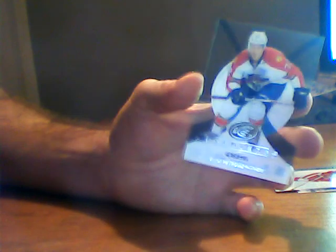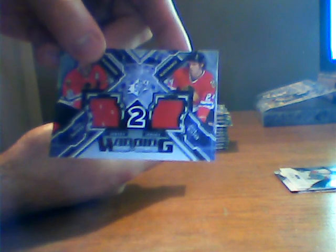The ice rookie is Alex Petrovic for the Florida Panthers, 436 of 999. Back. Base card Thornton, base card Craig Anderson. We have a winning combo for the Chicago Blackhawks, Denis Savard and Doug Wilson. Base card Bobby Ryan and base card Oliver Ekman-Larsson.